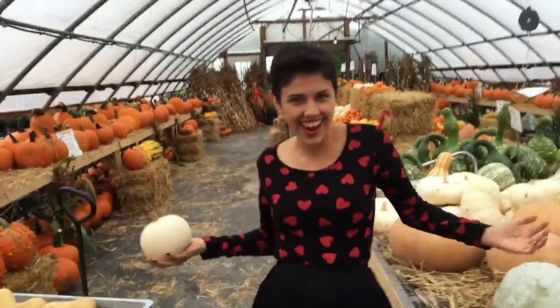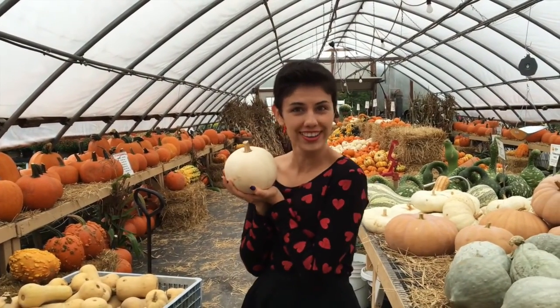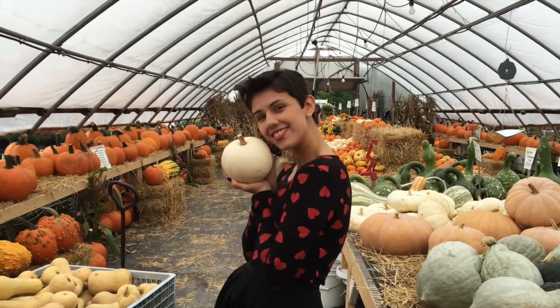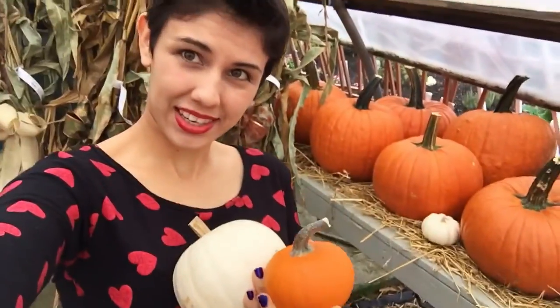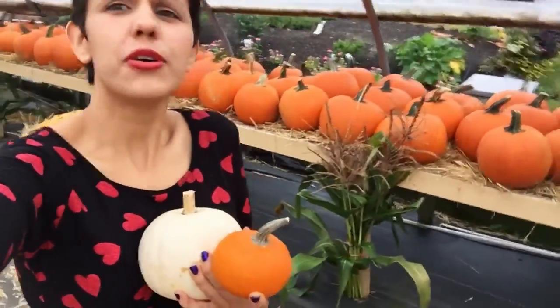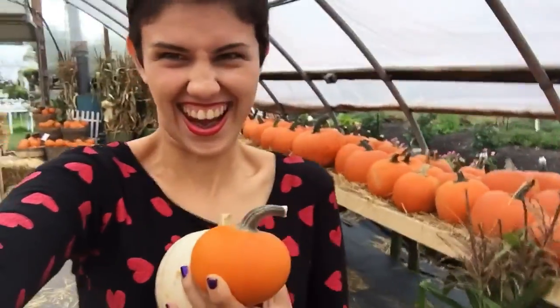You break it, you buy it. His name is Ezra, after Ezra Miller. Yes, I got two pumpkins. Ezra, and I'm still naming the little orange one, and Shelby. Hey guys, you guys are gorgeous. Oh, the little pumpkin. You're scaring the children, babe.